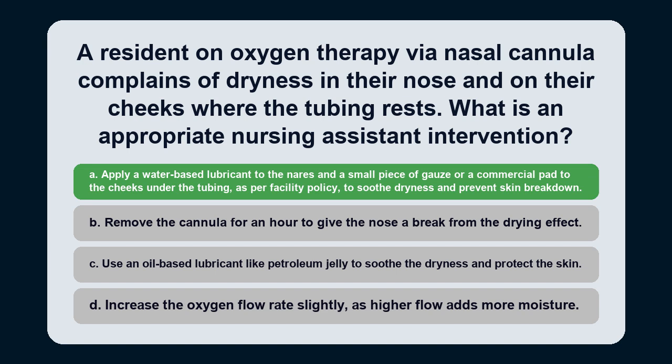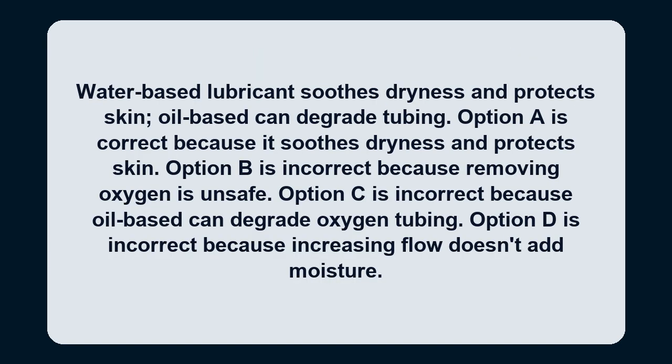The answer is A. Water-based lubricant soothes dryness and protects skin. Oil-based can degrade tubing. Option A is correct because it soothes dryness and protects skin. Option B is incorrect because removing oxygen is unsafe. Option C is incorrect because oil-based can degrade oxygen tubing. Option D is incorrect because increasing flow doesn't add moisture.